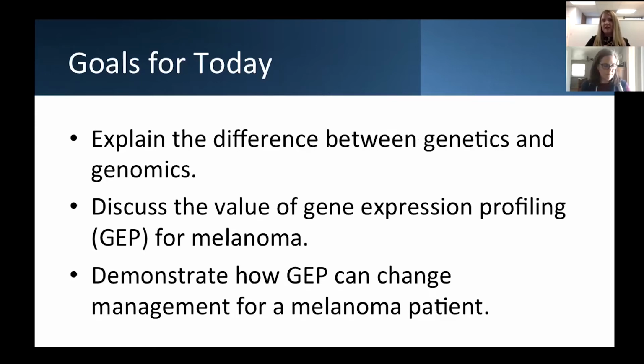And then finally, I'll actually demonstrate how it can change management. Because if you think about it, we really don't want to be offering tests or treatments if they really don't change things for our patients. And what we've seen now with gene expression profiling in melanoma, it's actually changing our patients' management. And we'll use a case study to really just show that to you.